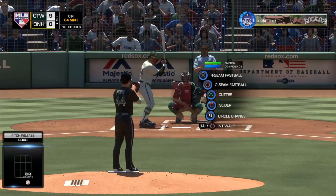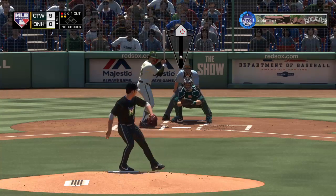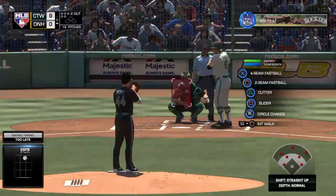And he looks at a ball. 1-2. That's a nice take right there. You don't get too excited about somebody taking a pitch, but a changeup right there in that situation with 2 strikes, that's good hitting. Swing and a miss as he ran that 2-seamer right by him for the second out.